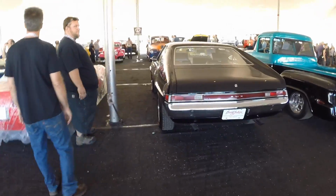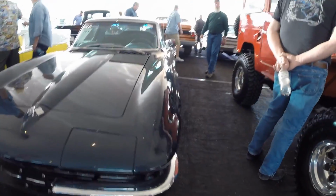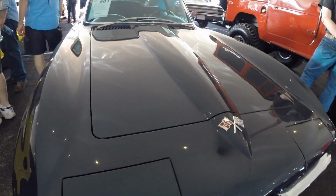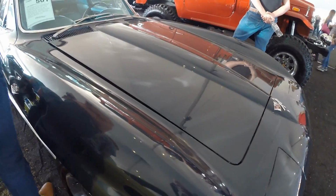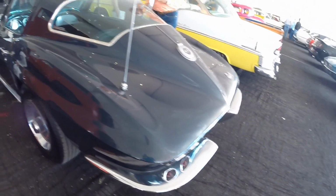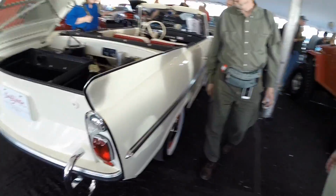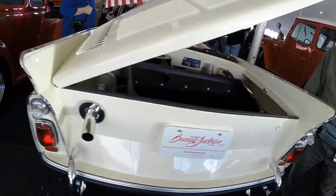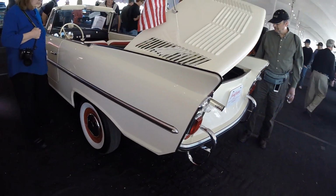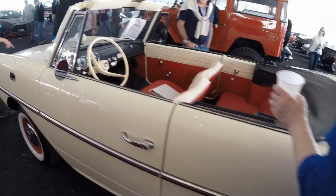The AMX I've seen. There's a C2 Coupe that sold. Haven't checked out the sales prices on these Corvettes. This one went for 50. So back to this Corvette, it's all original and unrestored. Went for 50K. That's a nice car. Amphibious car. Forgot what these were called.